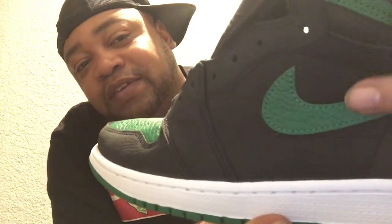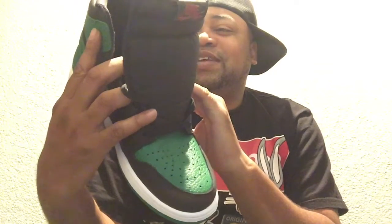I like the leather. It's the tumble leather, the same tumble leather that's on the toe box. You've got the same tumble leather on the Nike swoosh right here. Then we look at the Jordan brand sticker. It's the embossed one. Most people are complaining about it, but I think I like it.